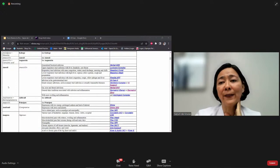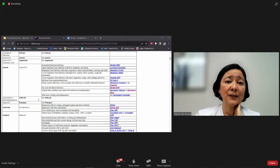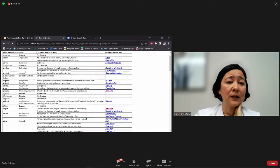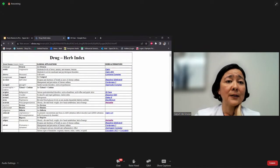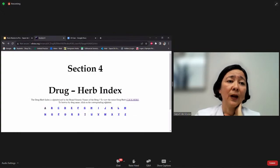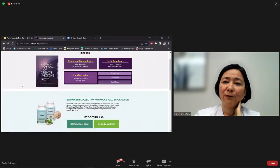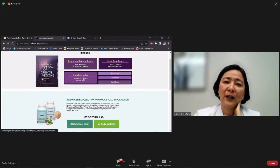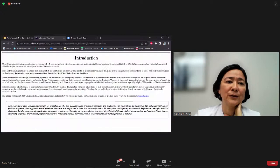So if you have the name of the medicine, the drug that they are taking, you can come to this list and find it by name and see which formula you can use. This is the second way that you can find the correct formula, the collection formula. The third way is through the lab test.